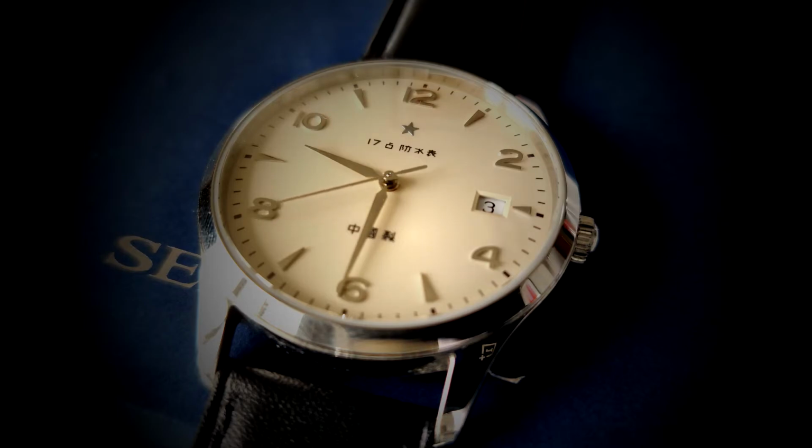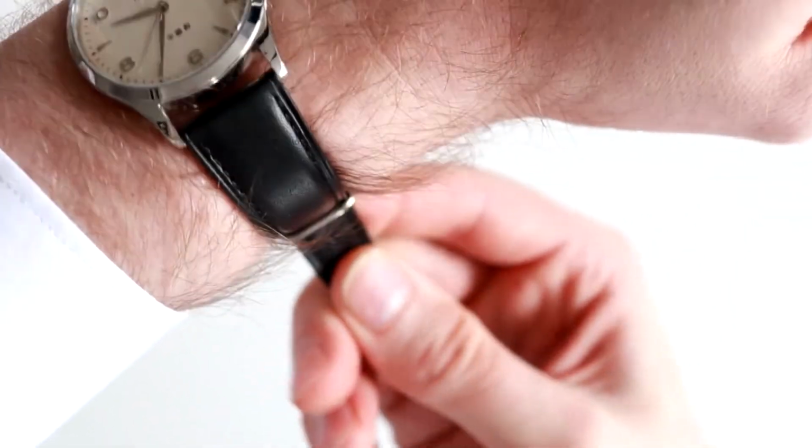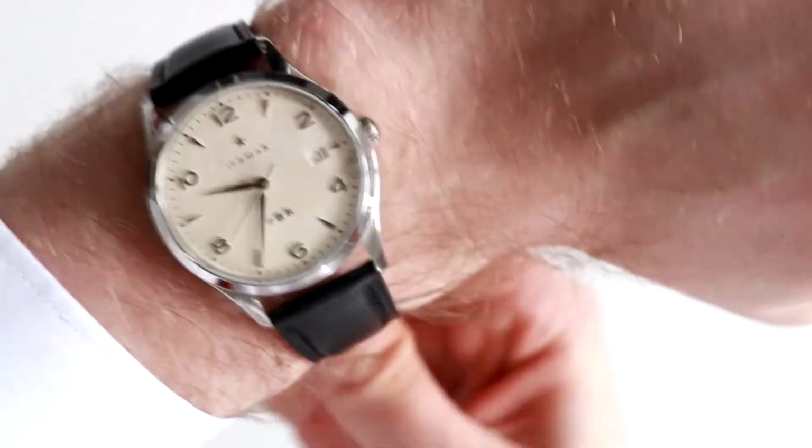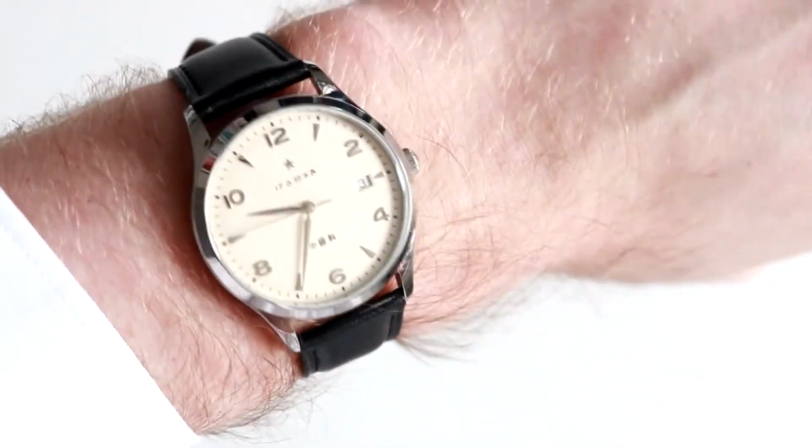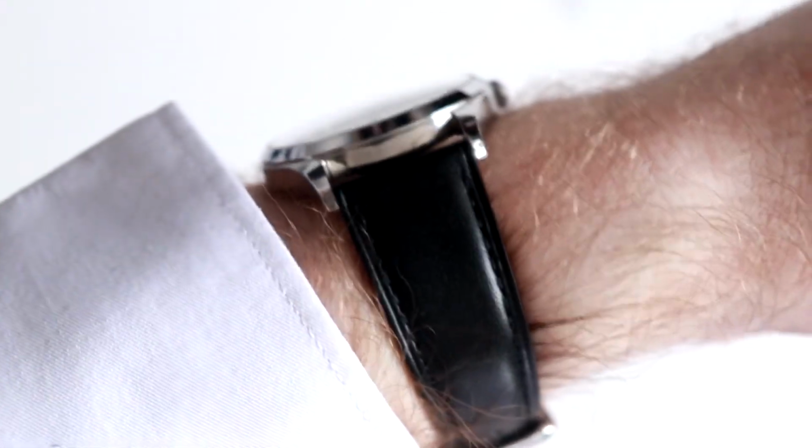So what does it look like on a wrist? Here it is on my 19cm, 7.48 inch, 0.009444 furlong, or 0.104 fathom wrist. I haven't tried it with a NATO strap, and currently not inclined to do so because I love the strap so much.